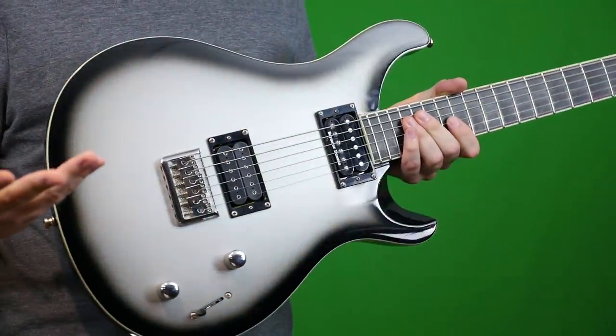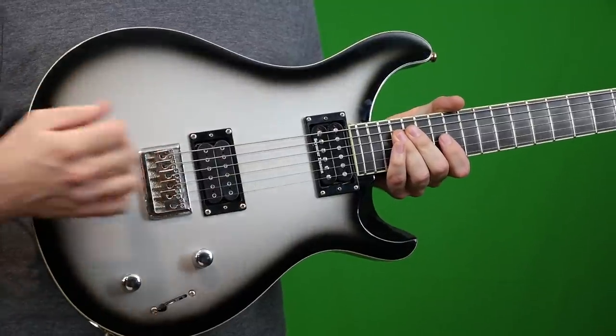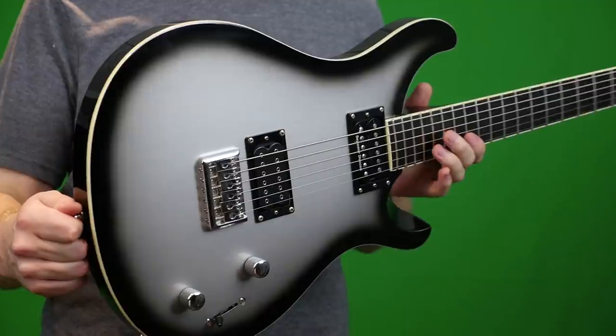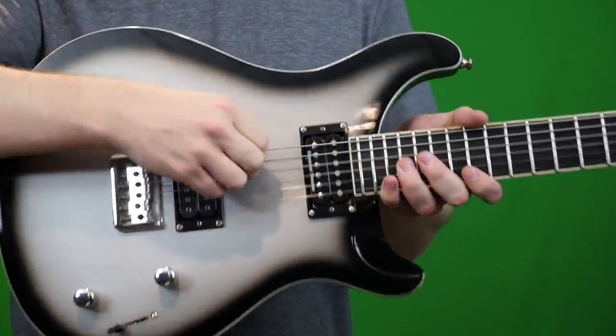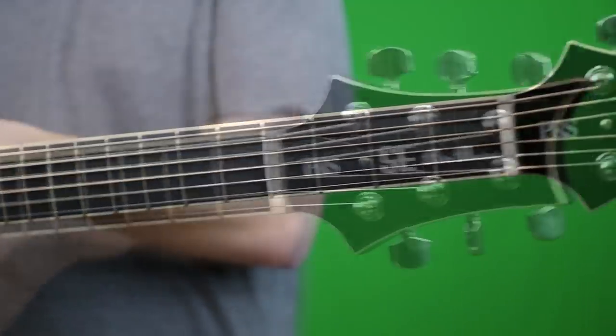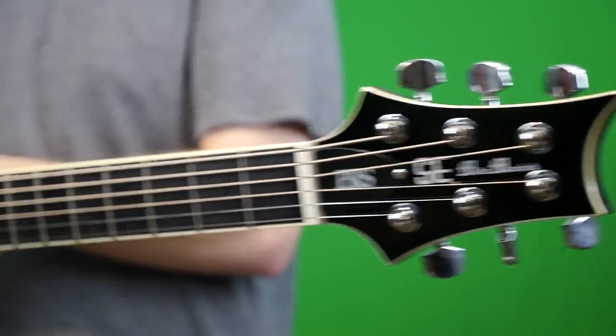But honestly, I like my baritone guitars tuned to standard with regular gauge strings because I think it just makes regular stuff sound fantastic. This one came to me with a pretty heavy gauge string on though, so I just did, I believe it's drop A tuning, and then B tuning for some of the other playing demos.